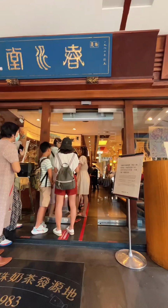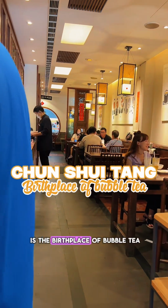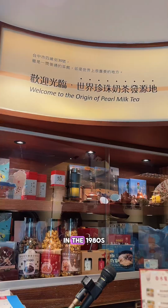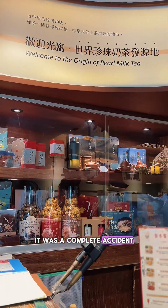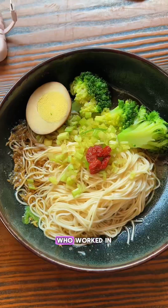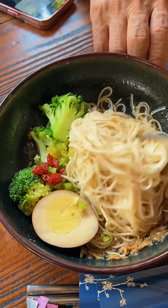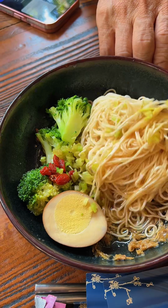And right around the corner of Miyahara, just probably a couple of blocks away, is Chun Shui Tang, the restaurant that is the birthplace of bubble tea. This cafe opened in the 1980s, and apparently it was a complete accident how they discovered bubble tea. One of the workers, I think, tried incorporating tapioca pearls into her iced milk tea, and boom, you have the bubble milk tea.